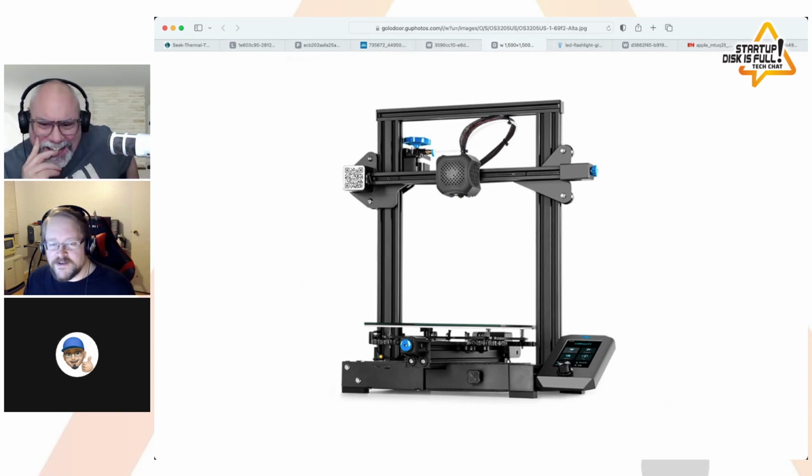It only has a hint of a plasticky taste. Yeah, a little bit. 3D printer. This is my Ender 3. There are many brands out there, many different types. If you want to learn more about this, watch our last episode.